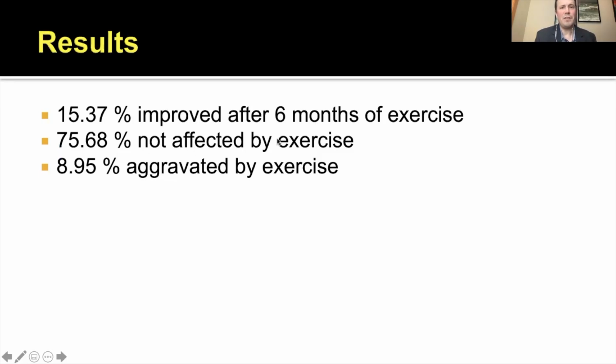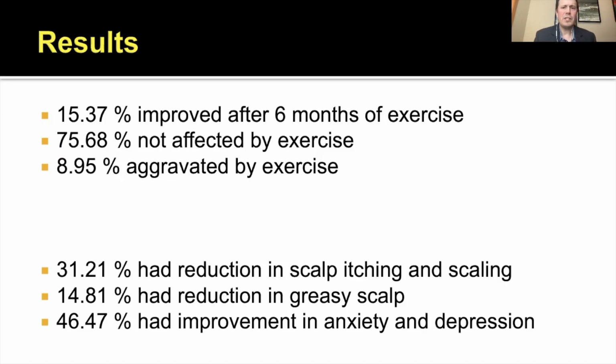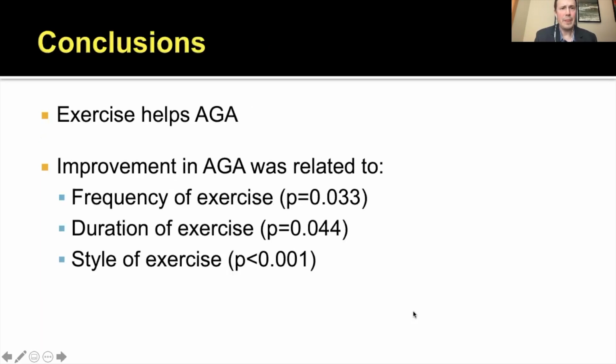75% of patients were not affected by exercise, and 8 or 9% had actually an aggravation or worsening. Exercise helped scalp itching. Exercise helped reduce greasy scalp symptoms, and exercise improved anxiety and depression. And so this study, which is a somewhat simple study, but yet an elegant study nevertheless, suggests that exercise may have a role in helping androgenetic hair loss.